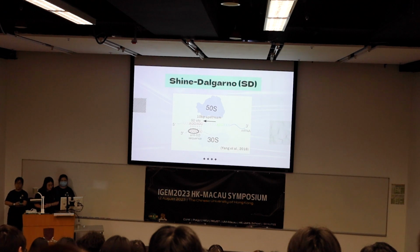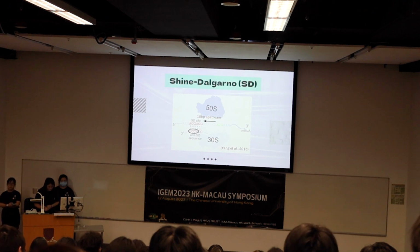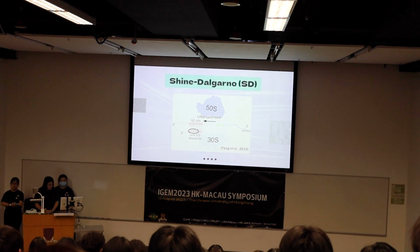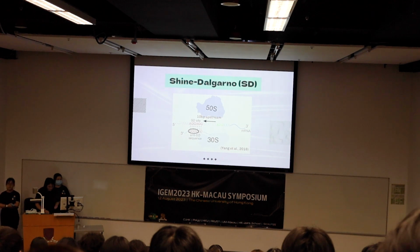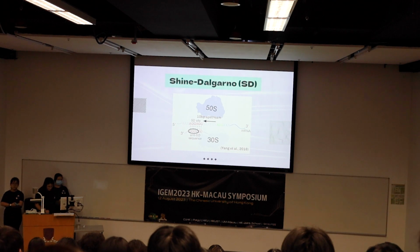Another method to do this is making unique spacers in our biobrick. The spacers that we mentioned actually stem from the SD sequence, and it's composed, as you can see, of a purine-rich sequence at the 5' end, which is complementary to the UCCU core sequence at the 3' end that is attached to the 30S ribosomal subunit. The spacer is located roughly 10 nucleotides upstream from the start codon, the AUG.